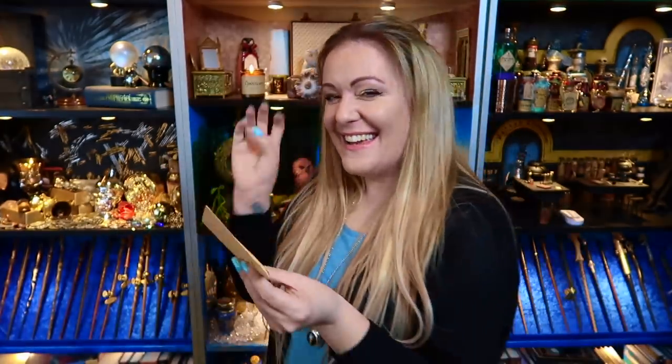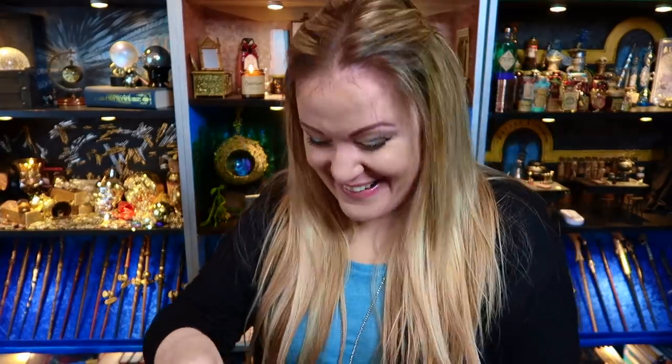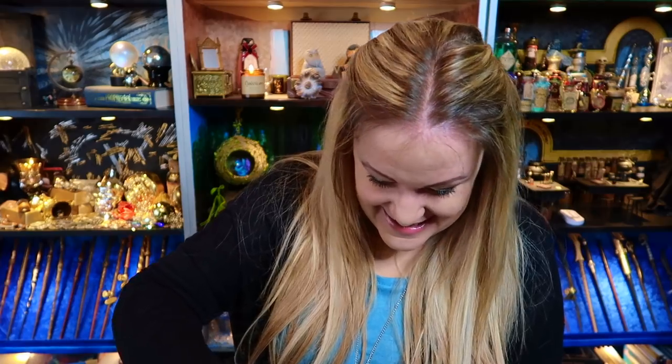So we have another parcel. Oh my God, I love it. I think we all know what this is. People who know Lord of the Rings know what this is. Keep it secret, keep it safe. Shall I open it? Am I going to go invisible? Such a good box, I'm so enjoying this. Hang on, I'm trying to do it without ripping it too much.